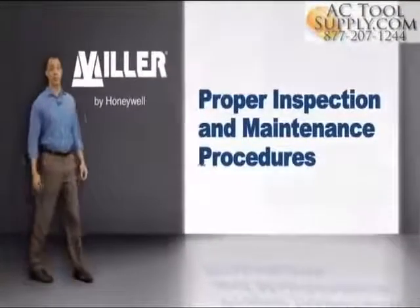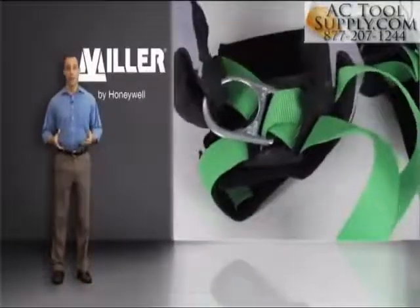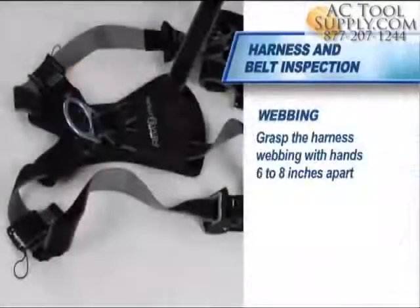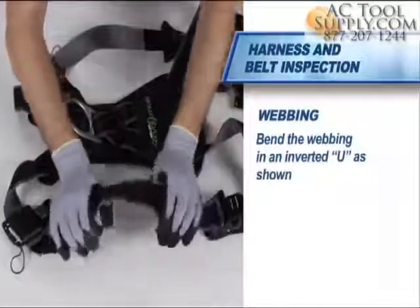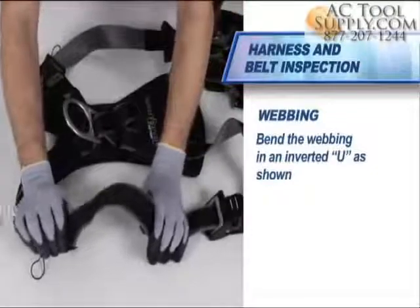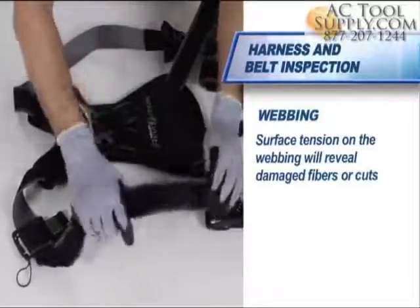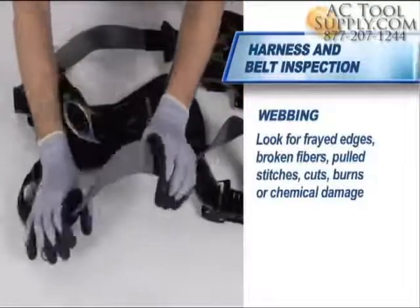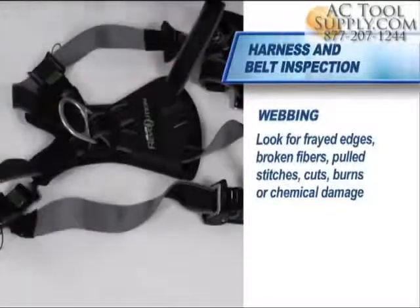To maintain proper service life and high-performance fall protection equipment, anchorage connectors, body wear, and connecting devices must be inspected regularly. Grasp the harness webbing with hands 6 to 8 inches apart. Bend the webbing in an inverted U as shown. Surface tension on the webbing will reveal damaged fibers or cuts. Follow this procedure for the entire length of the webbing on both sides, looking for frayed edges, broken fibers, pulled stitches, cuts, burns, or chemical damage.